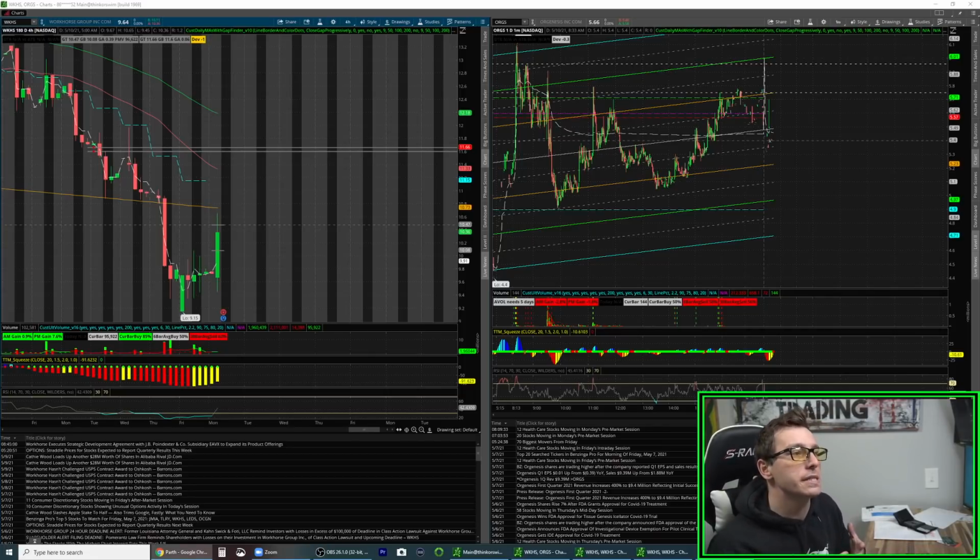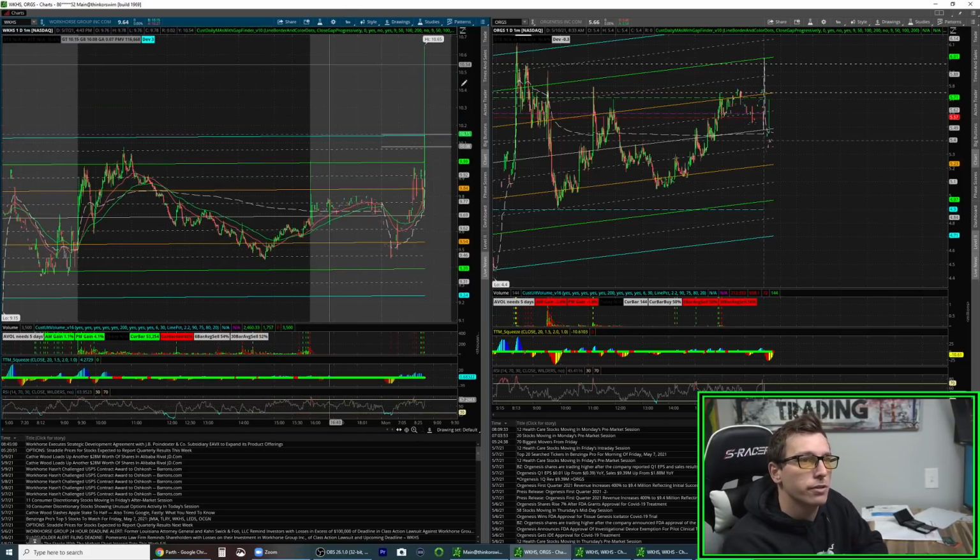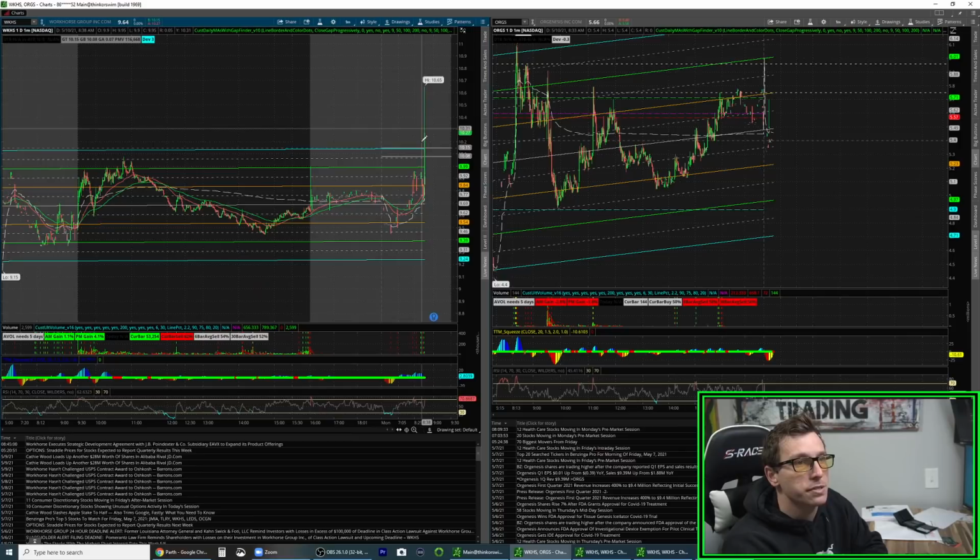I can totally see today being a day where I just sit back and try to be as patient as possible. So first stock we'll talk about here is WKHS. As you can see, these two little circles here, the red circle and this blue circle, mean that the company is releasing an earnings report. And occasionally that will lead to some volatility, as you can see here.